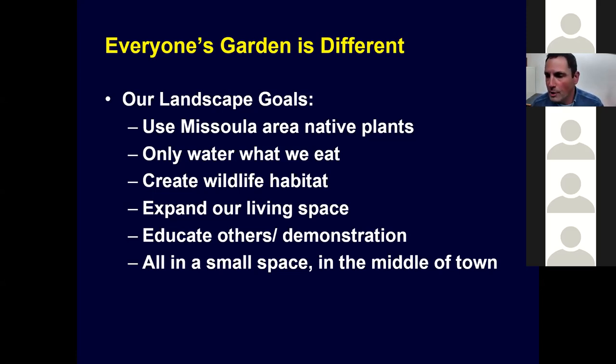We only wanted to water what we eat. Just our vegetable garden. That's the only thing that, once established, we plan to irrigate. So as you see pictures of our garden, keep that in mind. We have a very lush, I think, beautiful garden. And the only thing that gets irrigation is our vegetables. We wanted to create wildlife habitat, even in the center of town. That was one of our primary goals.